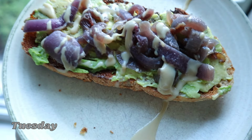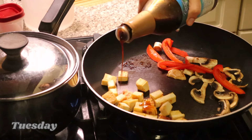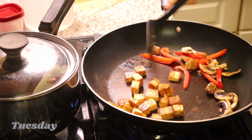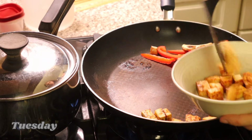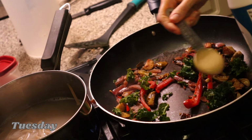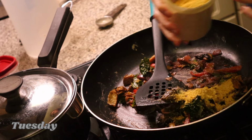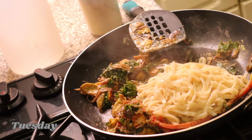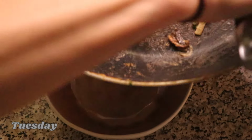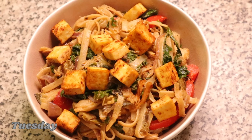For dinner, I made some tahini pasta, and I have been obsessed with this. I think I had it again two or three times this week, but I just sauteed up some crispy tofu to put on top and sauteed up some veggies to go with it and cooked up some brown rice pasta. And then to my veggies, I just added some tahini, some nutritional yeast, some smoked paprika, and I just used a little bit of pasta water to thin it out, and then I added in my noodles and mixed it all up. And then I just served it in a bowl and topped it off with the crispy tofu, and I would highly recommend this. This is a super quick and easy weeknight meal.